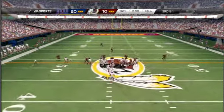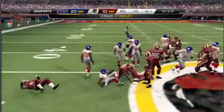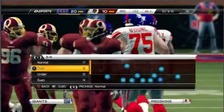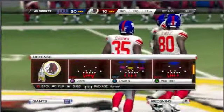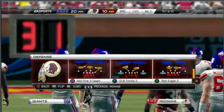Third and short following the completion. As they go ground here, the tackle was made, but the first down is picked up. Good job getting the first down by the offense. And look at the defensive players on the sideline cheering their teammates on. Keep us on the sideline a little longer. That's what they're hoping for.